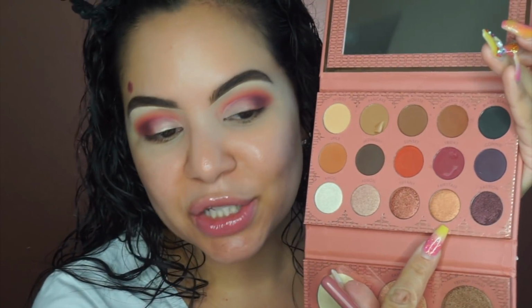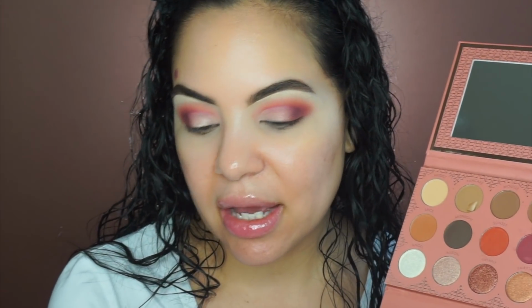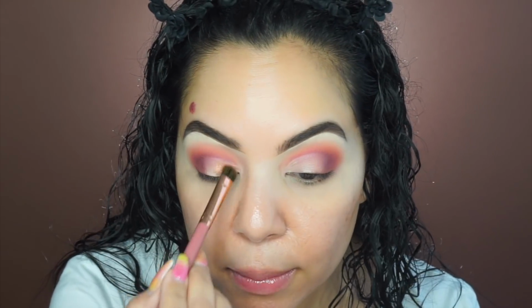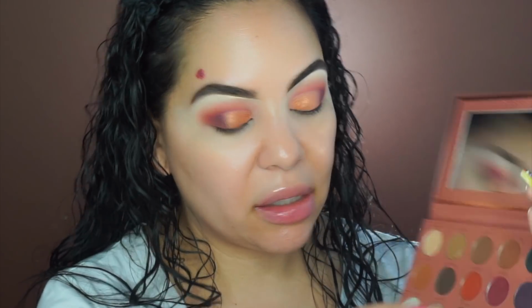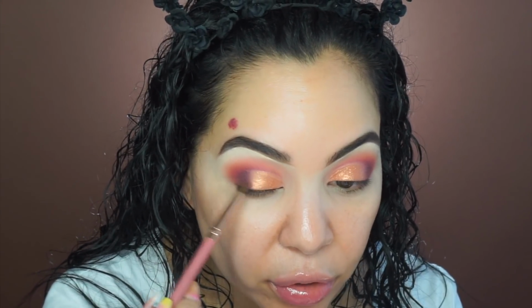So I'm dying to use the shade right here. The shade is called Fairy Tale, and I am taking the number 3 brush, and this is a flat shader brush, and I'm going to put that right on the lid. So just going back with that shade Connie, I'm just going to blend it a little bit on the outer corner here.